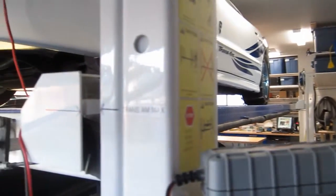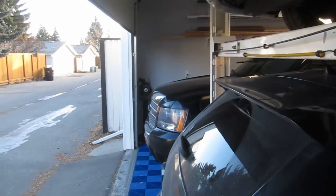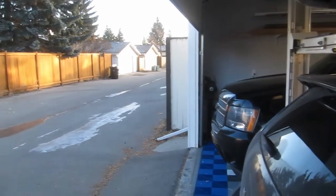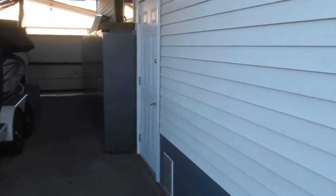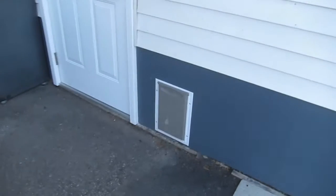Also have a battery tender on this car. You can tell that I'm a big fan of battery tenders. So that is the lift and the 3 cars parked. So we'll get the Avalanche out of here. So the Avalanche has been removed, and we're just going to take a walk in the people door.